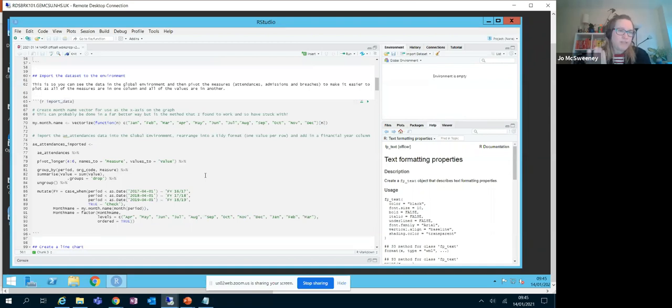Now, I've popped in here the month name. What I really want to do is make sure that when I plot my graphs, it is in a nice order, in month order rather than alphabetical order. I'm sure there is a fabulous way of doing this, but I have a rather clunky method there, and that's to first of all get a month name variable that I vectorize with all the months. Then I'm going to use my A&E attendances, put it into my A&E imported file.